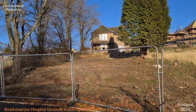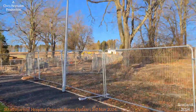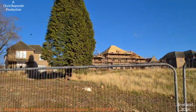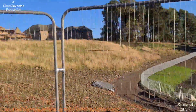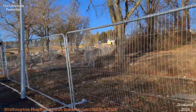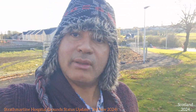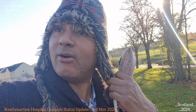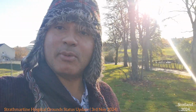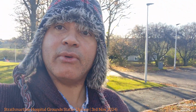A few pictures of that. So I have done adventure videos here before while it lay derelict. I've looked around the old grounds of the hospital when it was derelict, so you can compare how much it's come on now. I mean, it's all been landscaped and everything. I'll go further around later and I'll get footage of that.